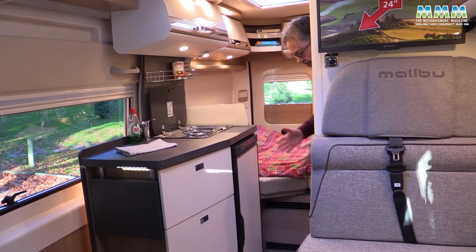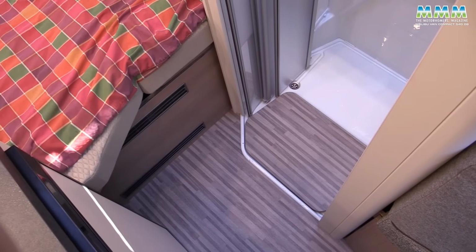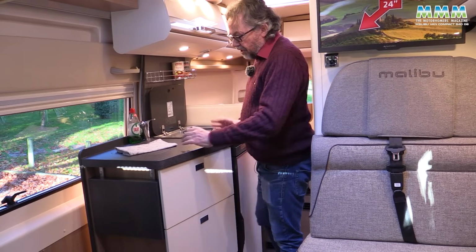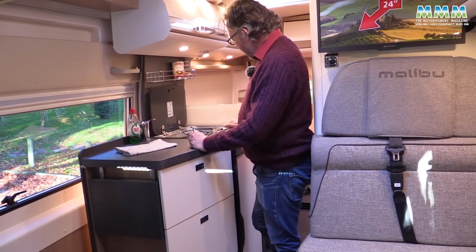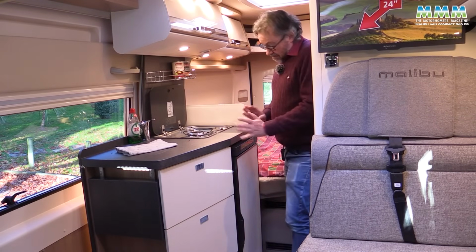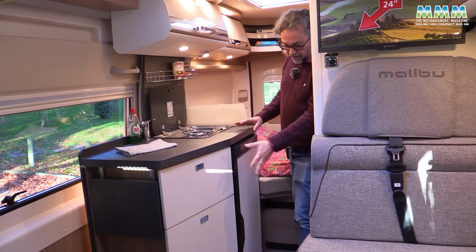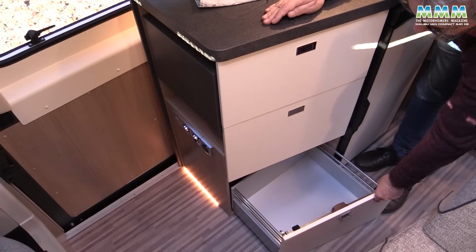You're not trying to maneuver yourself in this obviously narrowest part of the van here. So again, you've got most of what you'd expect in a 6-metre van of this size with a fixed bed. Maybe the fridge isn't quite so convenient here as there, but it makes up for that with the excellent drawer-based storage.